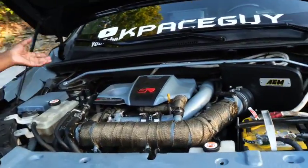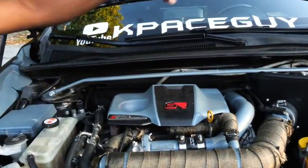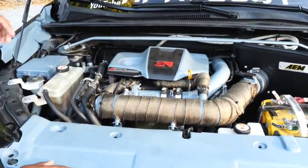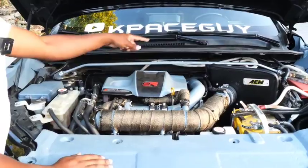I had this for a while. It's probably the first thing I did was put a strut bar in here, so that goes from one end to the other. It has made a difference in cornering. I do corner pretty quickly in a heavy car like this. Thing weighs 4,000 pounds. So that definitely helped with that.